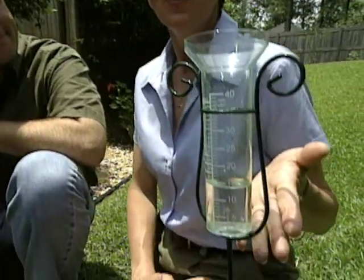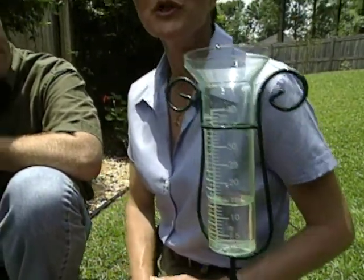All lawns need adequate water to really be good and healthy, but how do you know if your lawn is getting enough water? Lawns need 1 to 2 inches of water per week to survive, and that can be provided with rainfall, which is easy to measure with a rain gauge. Or you can provide the balance with your sprinkler system.